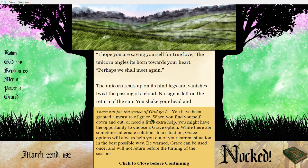You have been granted a measure of grace. When you find yourself down and out or need a little extra help, you might have the opportunity to choose a grace option. While there are sometimes alternate solutions to a situation, grace options will always help you out of your current situation in the best possible way. But be warned, grace can be used once and will not return before the turning of the season. Okay, right.